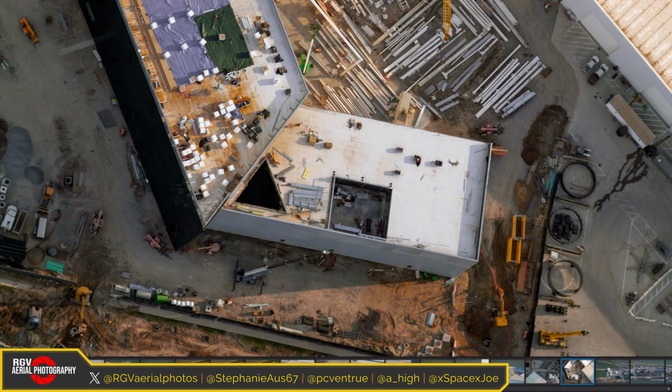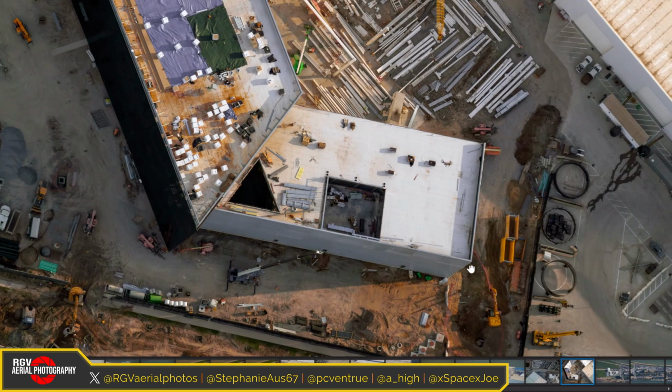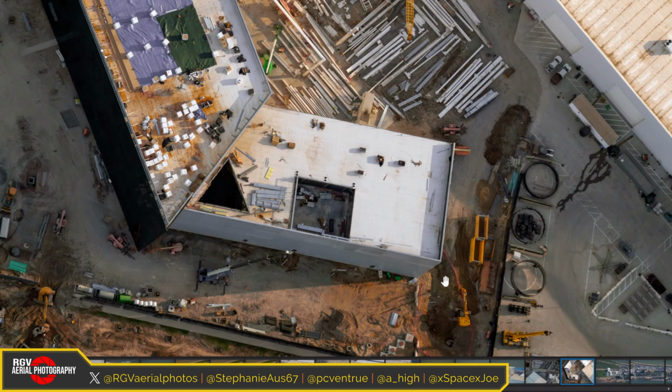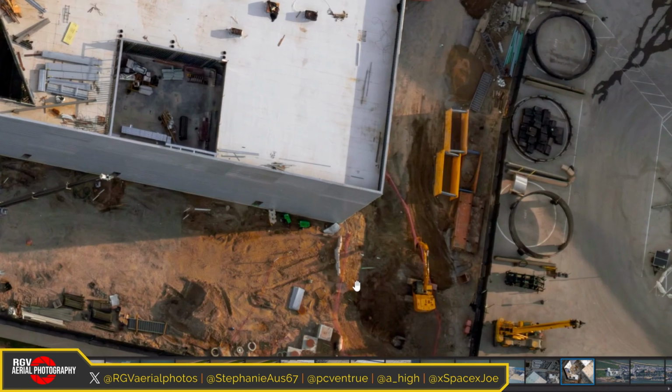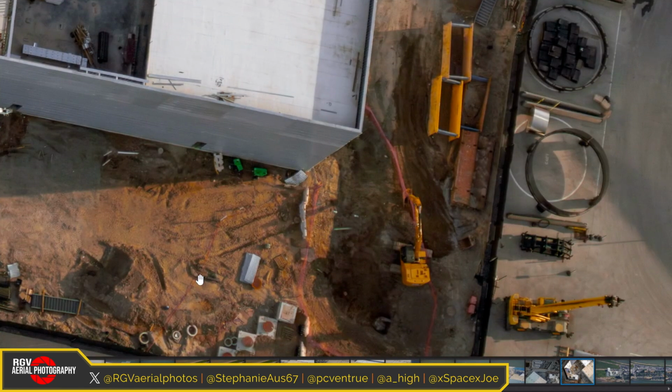Yeah, it definitely would make sense to have an open skylight area for natural lighting. Down here we can see where they pulled the pipes through from the back of the factory to those cooling units that we saw down the back of the factory.